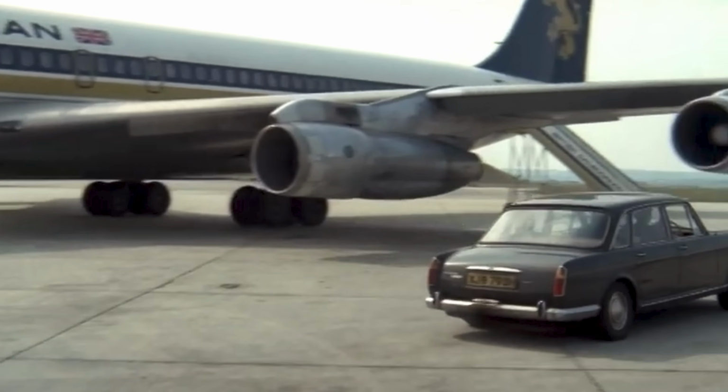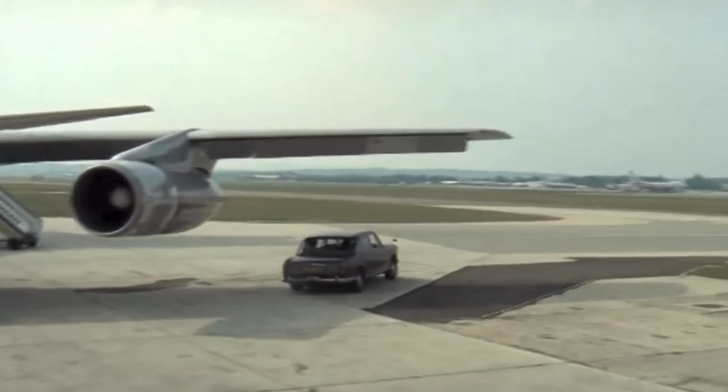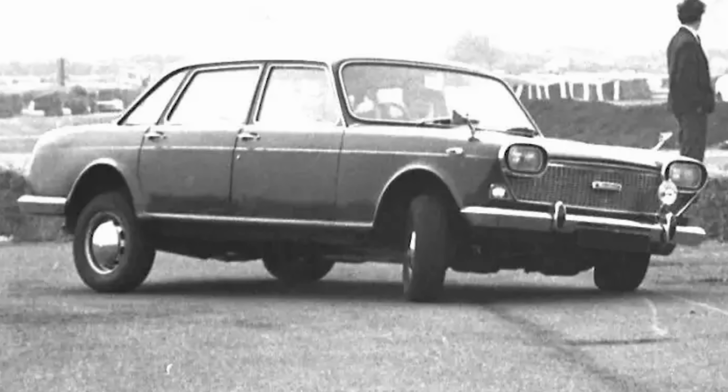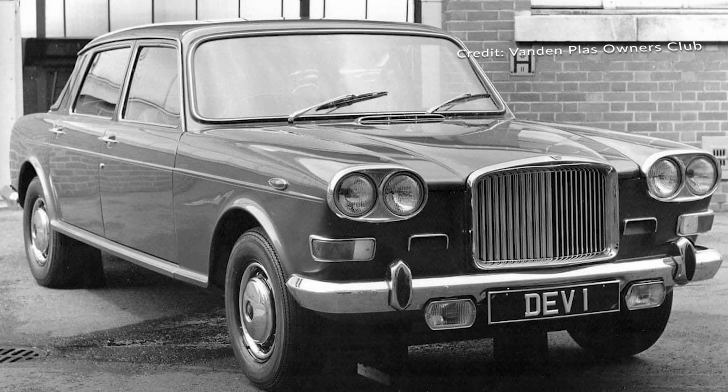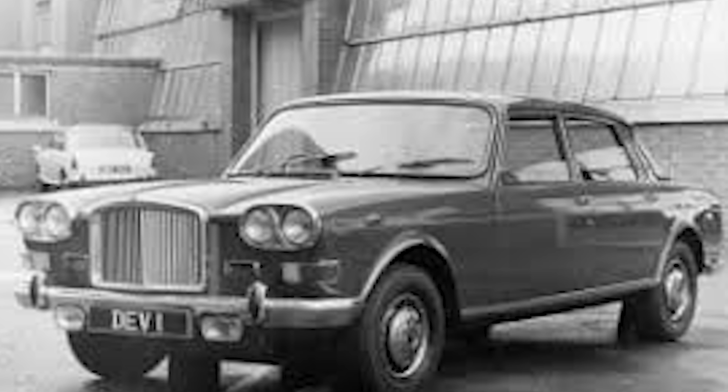BMC in 1967 would launch the Austin 3 litre, its new luxury saloon. At the time, however, they were exploring an even more upmarket version, the Vanden Plas 3 litre, a new version of ADO 61 with the usual VDP treatment. With the Austin 3 litre not performing in the market like BMC had hoped, and the general market turmoil at the time, the project would be abandoned and condemned to the shadowy depths of the Longbridge tunnels.